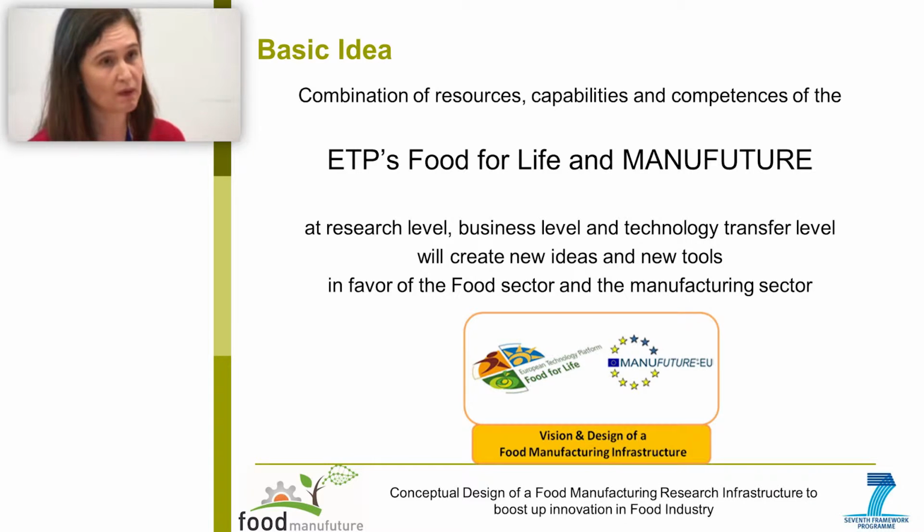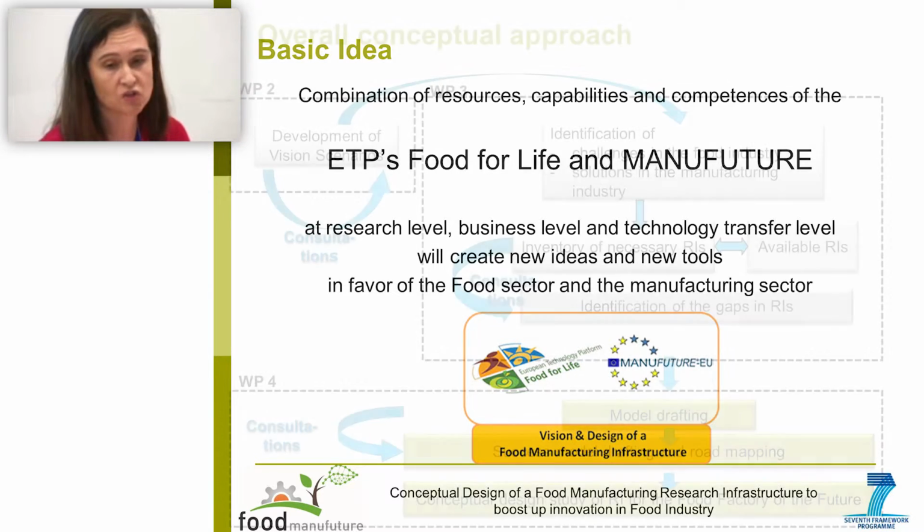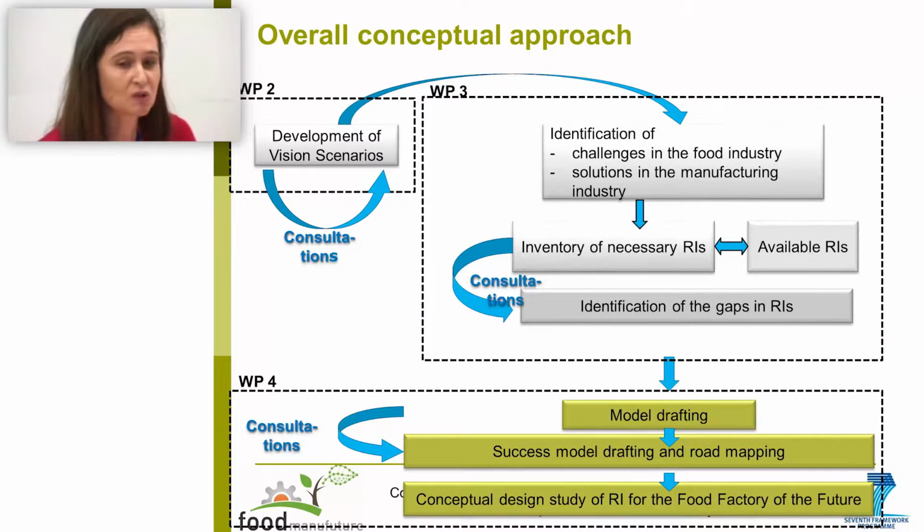We could inspire the people from the manufacturing side to give more attention to the food sector and develop new equipment and new technologies. And at the same time, they could also inspire the food researchers about what the possibilities are. And in this way, I think we could achieve interesting and innovative infrastructure. So, I mean, the project and the approach was, I think, very similar to what has been presented today.